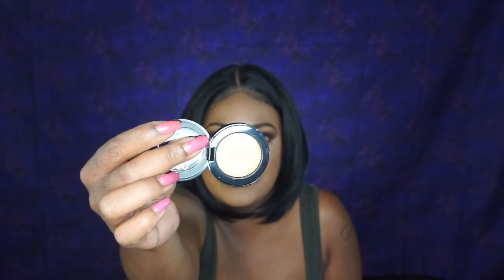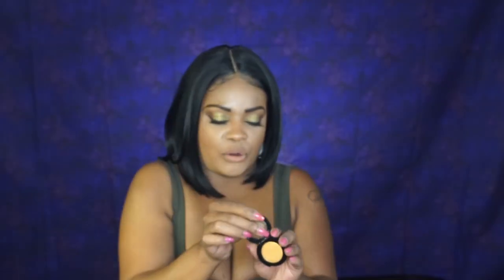So let's open her up and look at this color. Let's see. So this is Turmeric. Nice, nice, nice yellow shade. Goldy yellow. Let's swatch. Ooh, y'all know I love a goldy yellow. That's her on my finger. And we're going to swatch her right here. Oh my goodness. That is like a really goldy bronze. I mean, I didn't get a good swatch neither.